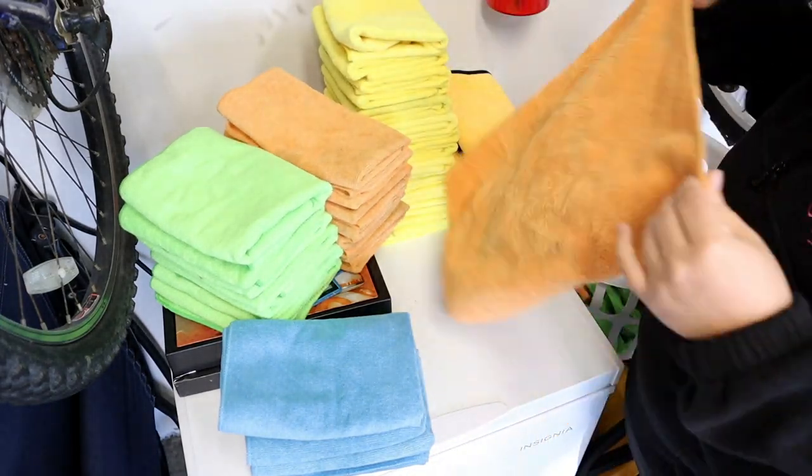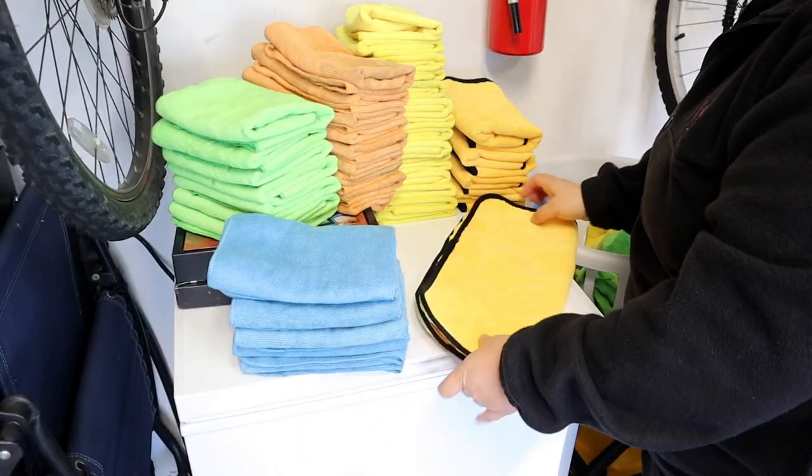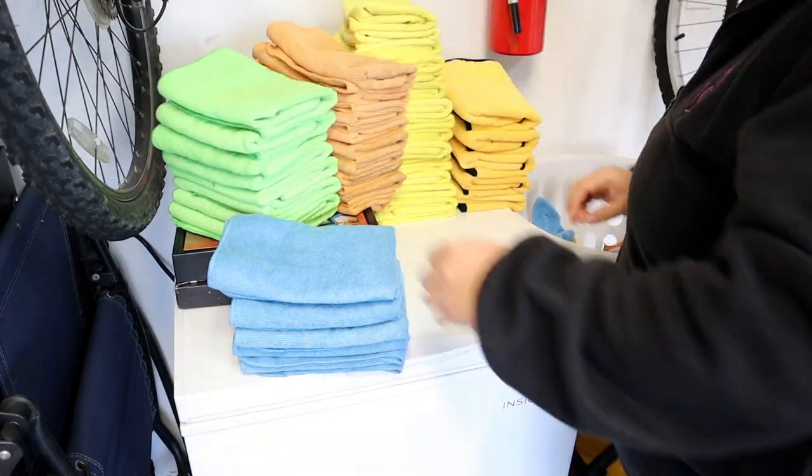So I'll be organizing this and I love color coordinating these and arranging them nicely into the rainbow. So you'll see that here in a moment.